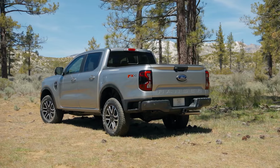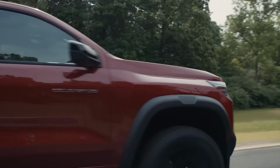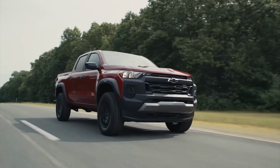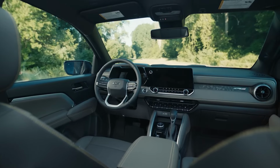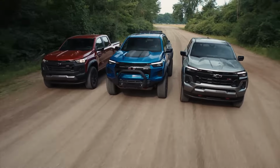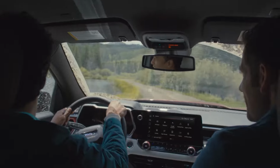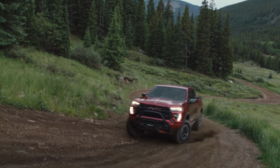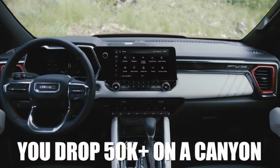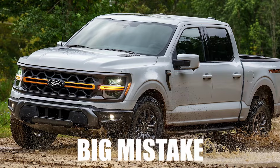And finally, we have to ask, why would anybody buy a GMC Canyon when they can just get the Chevy Colorado? It's $6,000 cheaper for the base model, has virtually identical styling, a practically mirrored interior except for some air vents, and when outfitted with the high output version of the 2.7-liter engine is identical in terms of performance. Sure, the higher echelons of the GMC Canyon are much better built on the inside, but if you drop $50,000 plus on a Canyon and not on a Ram 1500 or F-150, you'll be making a big mistake.